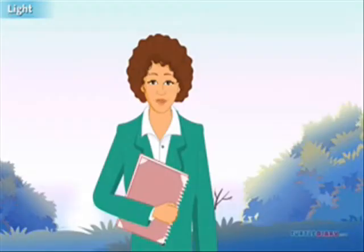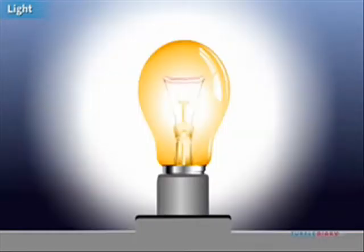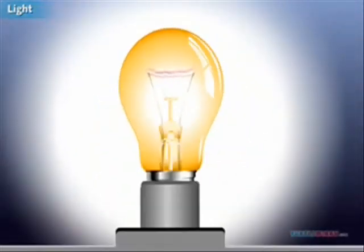Let us now see some man-made sources of light. These days, most people use electric lights. An electric light bulb is made of a wire that glows when a current flows through it. It gets very hot, but because it's in a bulb with very little oxygen, it can't get hot enough to catch fire.